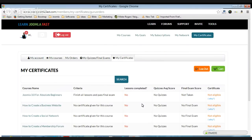And my goal for the certification is I want to take this a little bit further. Hopefully I want to get accredited someday, which means that people that come here to take courses will be taking them at an accredited school. So when you take the courses, pass the final exam and get the certificate of completion, this allows you to be able to get Joomla work.